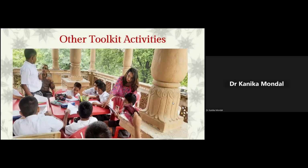Apart from that, these are the other toolkit activities for different classes. We have all these sessions. This is one of the balconies, where you can see the molded furniture, but we have wooden furniture now. The boys sit and solve their activity sheets. It's just a respite for them from the classroom, and they can sit freely.